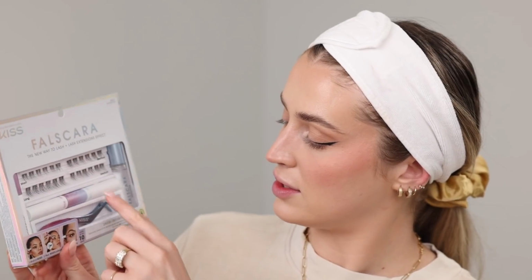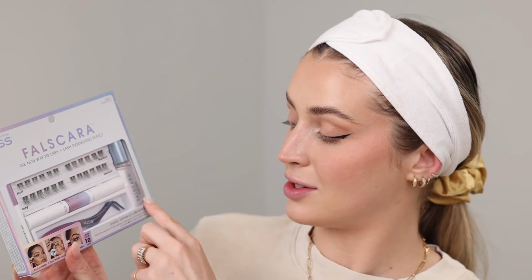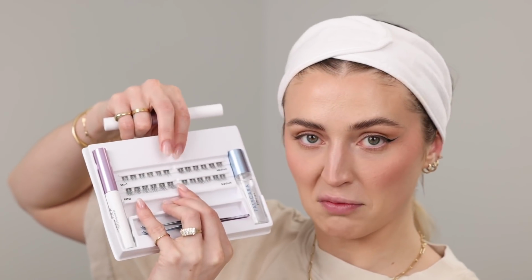So it comes with the bond and seal, it comes with a little applicator, the lashes, it comes with the remover, which is really nice, and also the overnighter if you want to keep them on your eyeballs. So I think I'm just going to try a little mix of the short and medium here, and it's pretty self-explanatory. Like the process itself doesn't look hard. You just apply it like mascara. But I don't know why I'm feeling so scared to try this.